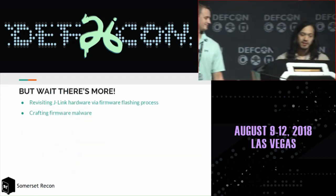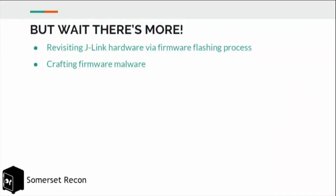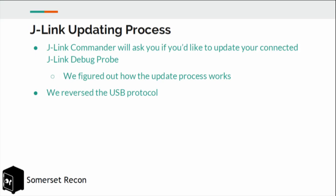Okay. Before we run out of time, we revisited the J-Link hardware, but instead from the perspective of trying to manipulate the firmware with a hardware debugging device from the OTA process. We realized that if you download a newer version of the J-Link software suite, J-Link Commander will ask you if you want to update your J-Link debug probe. So we started from the network perspective and found that there was no firmware blobs being transferred over the network, and we thought that was kind of interesting. We eventually figured out where firmware was being stored and how the update process worked. And we reversed the USB protocol to be able to flash the J-Link devices.